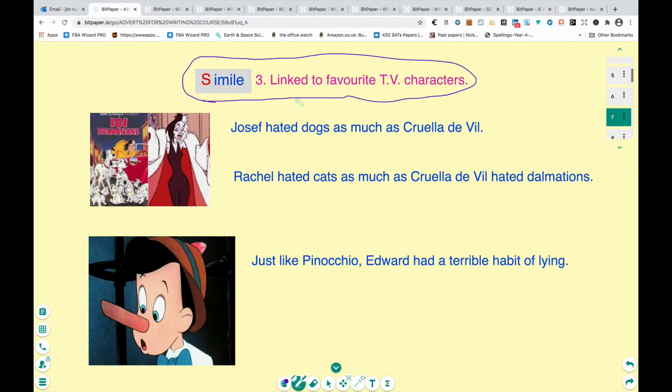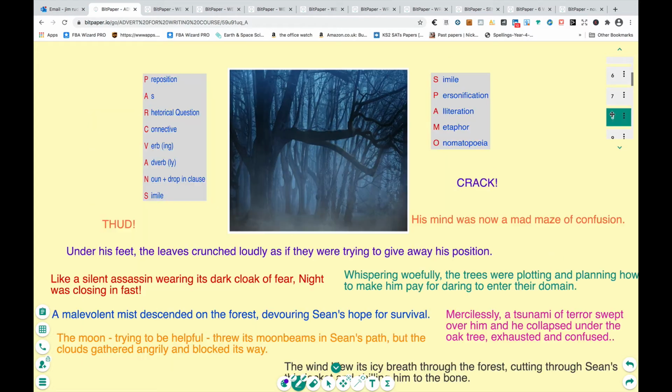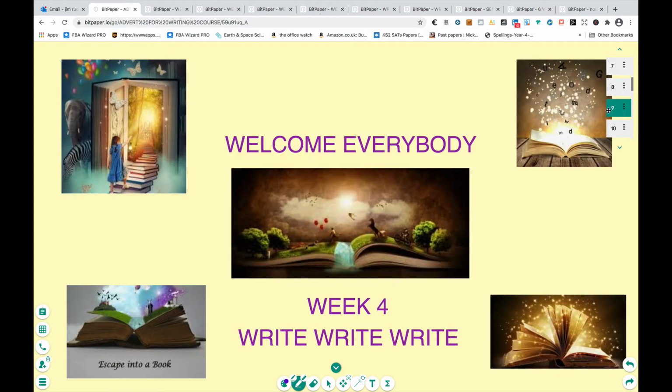So, just linking similes to TV characters and things like that. That's just one of the things we do. There are many more. There are lots and lots of notes given, lots of examples. Here's an example of one of the sheets that comes through after session 1. It gives you loads of examples of PARCVANS and SPAMO and how to incorporate sentence openers and literary devices into your writing. I give sentences like this, paragraphs, and lots of story examples all the way through.